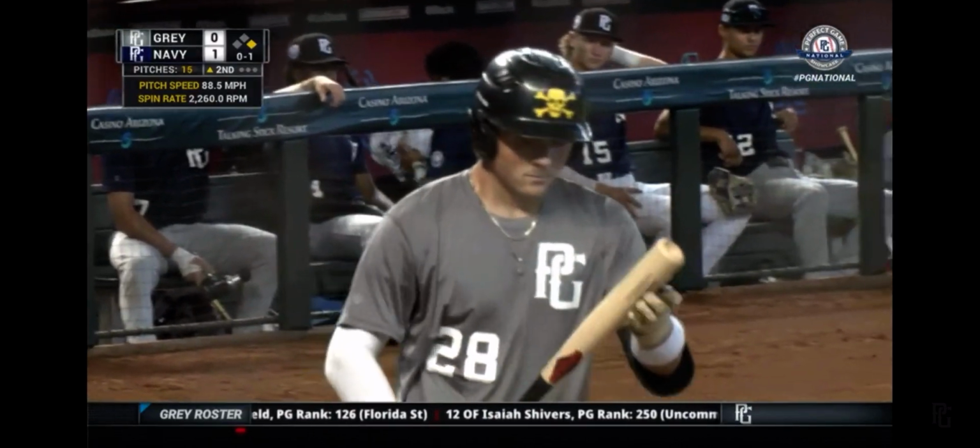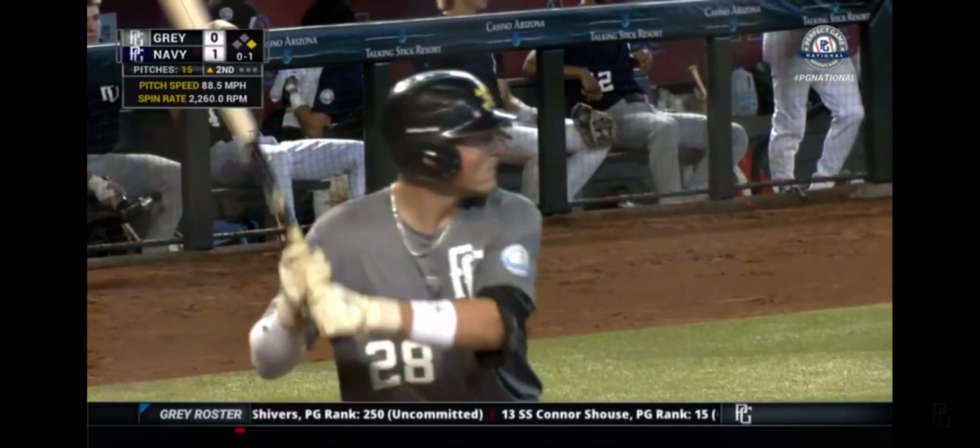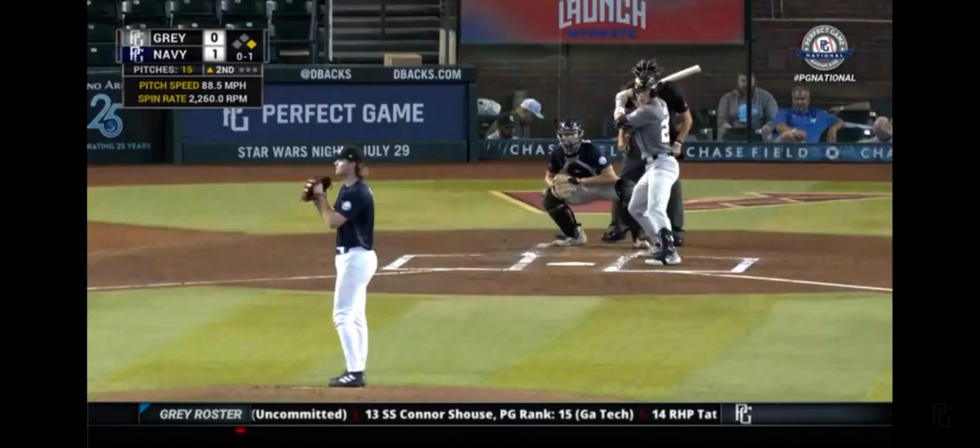Looks like he's just kind of fighting that finish right now. A little bit extra recoil. I think it makes sense. Yeah. He's not quite finishing over the front side, missing arm side.